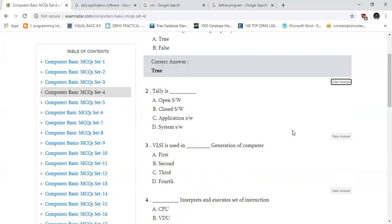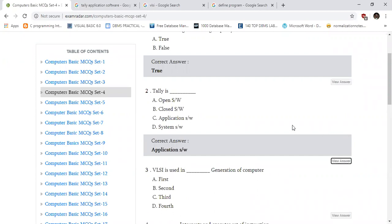The tally is an ERP accounting software package. So it is an accounting software. All right, so tally is a closed, open application or system software. Which one is it? Is it a closed software? All right, let's see what the answer is. Oh no, it's an application software. Oh. Yeah, so we're learning something new today. Yes.